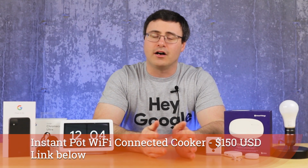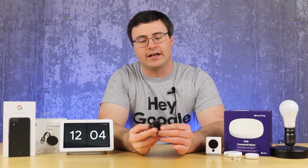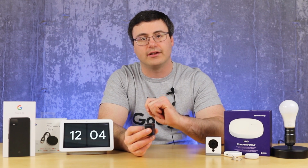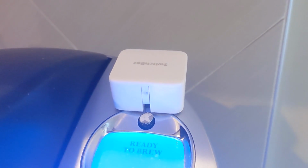When I move over to the coffee maker, this is a wild thing, and you could go and spend a ton of money, but what I would recommend, especially if you have a push button on or off coffee maker, which lots of them are at this point, I have my little SwitchBot device attached, and this just brings out a little hand and it pushes the on-off button, so I can ask my Google Assistant to turn that on and off.